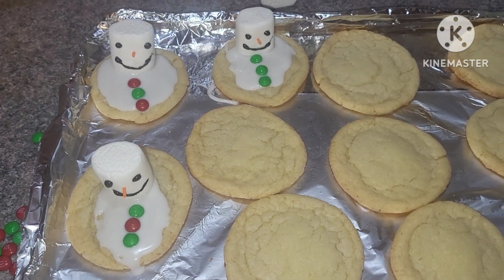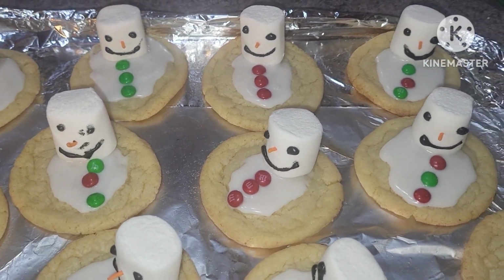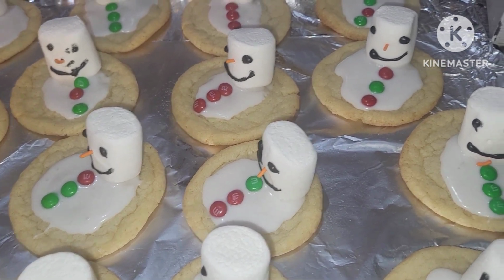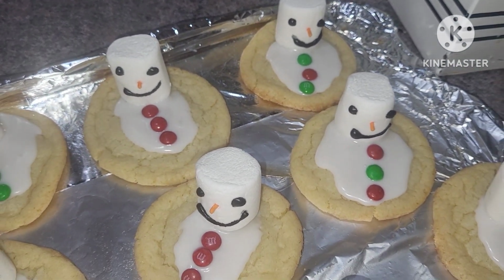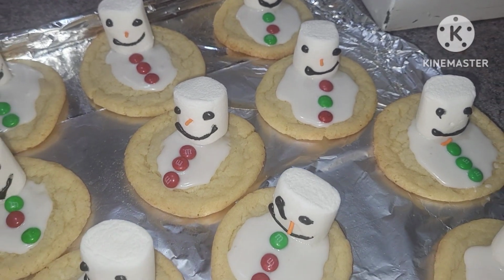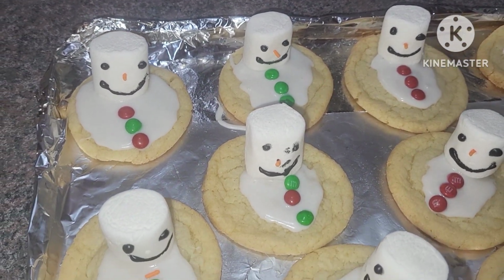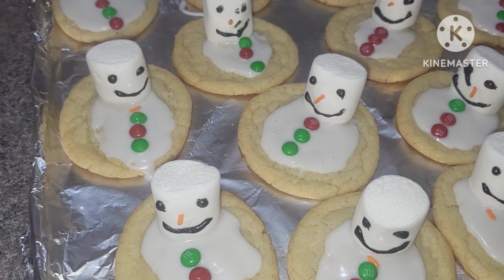And these are our melted snowman cookies. These cookies can be done so many different ways. I'm not going to win any decorating contest. You could do little pretzel arms or figure out something for the top hats. There's so many different recipes for these online. But these are our melted snowman cookies for our holiday meal.